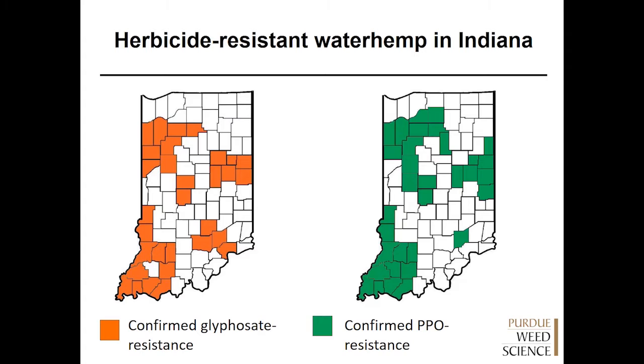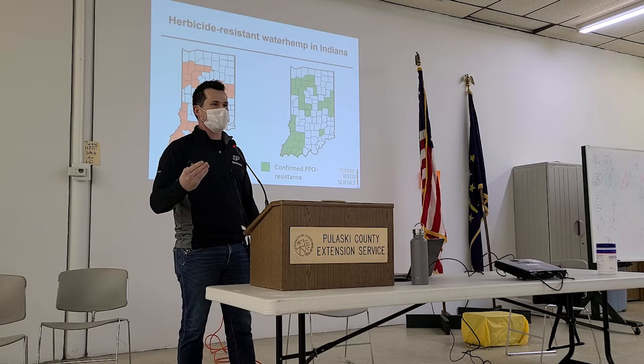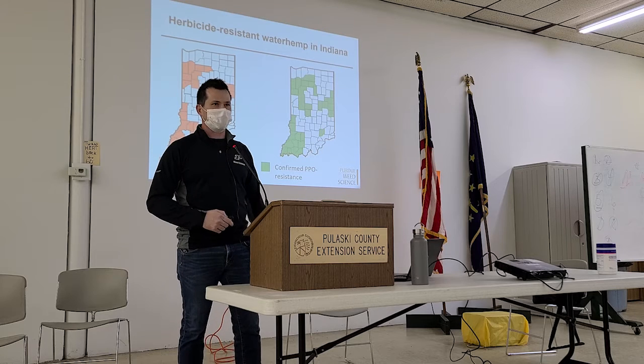So this map here is just to give you an idea of the distribution of water hemp resistance here in Indiana. As you can see, we have several counties where we have confirmed glyphosate resistance, and we also have several counties where we have confirmed PPO resistance as well. PPO herbicides will be herbicides such as Cobra and Flagstar, for example. So if you're using Cobra or Flagstar post to control water hemp on soybeans, you might run into an issue if you have those populations.